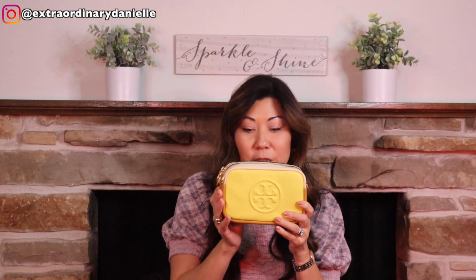Now, I typically am not a real big fan of camera bags. I just don't love the silhouette. I don't know why, but I do love this one. It's very comfortable to wear. It does come with a crossbody strap that is adjustable. It's tucked inside the bag right now, and I really enjoy wearing this in the summer. It adds a fantastic pop of color to any of my outfits.